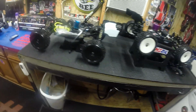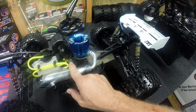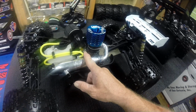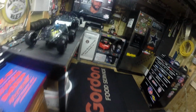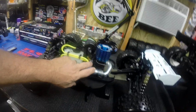I know the last videos I did were of the Techno and the LRP .32 with the Novorossy race carb. It is a 3-needle carb. The part number on this carburetor, for you guys that are interested, is 24067, I do believe. There's a 24066. It is also a 3-needle carb. And then there's another one that's just a 2-needle carb, but I'm not sure what that part number is.